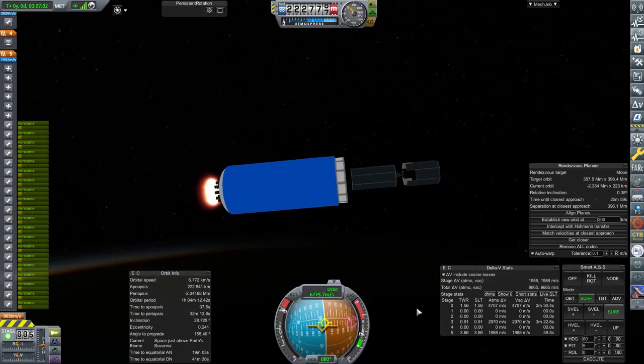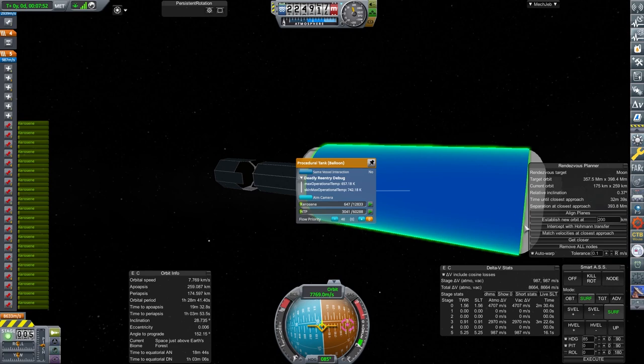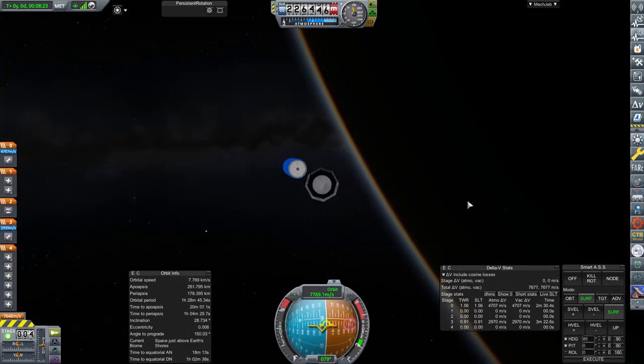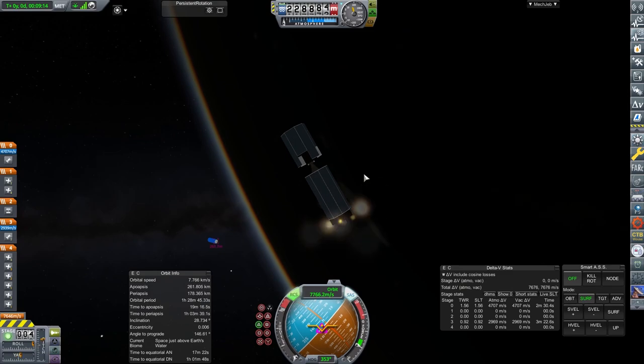It's got solar panels that will survive that time. It'll look after itself. We don't have a big issue with electric. Well, we do. It's tight on electric when it gets to Mars, but it should be okay until it gets there. So it goes up into orbit. Nice and easy. You can see it's pretty much the same craft. We've got the same sort of Delta V availability.